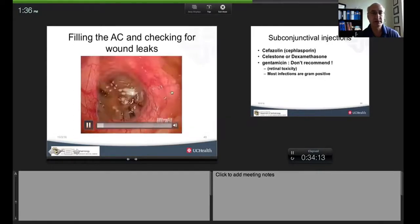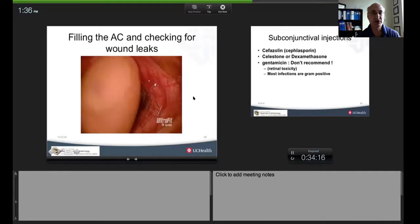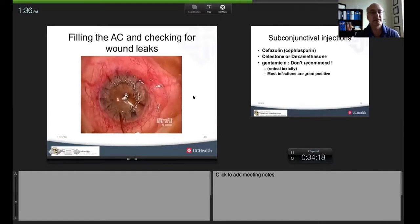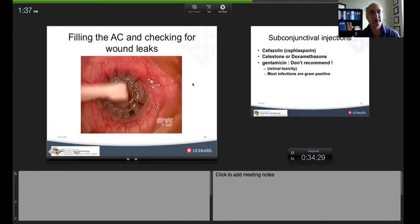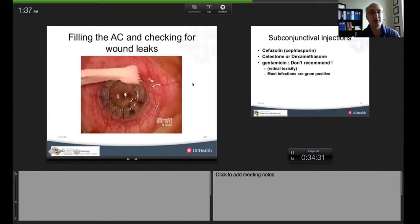So the anterior chamber is filled to a moderate pressure. This will show you how to fill the chamber. Just go in between your sutures, fill the chamber, look for wound leaks. If you are not sure, then one thing you can do is put a little fluorescein around the edge. I usually check very carefully with a Weck-Cel sponge.